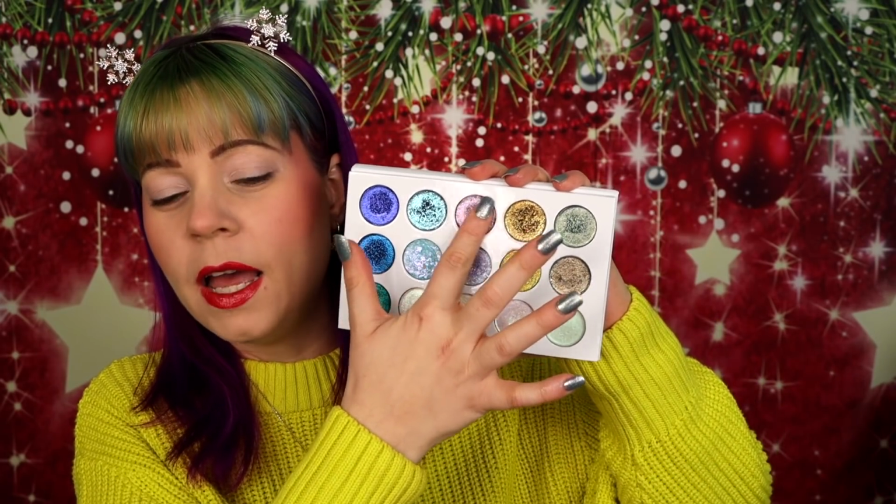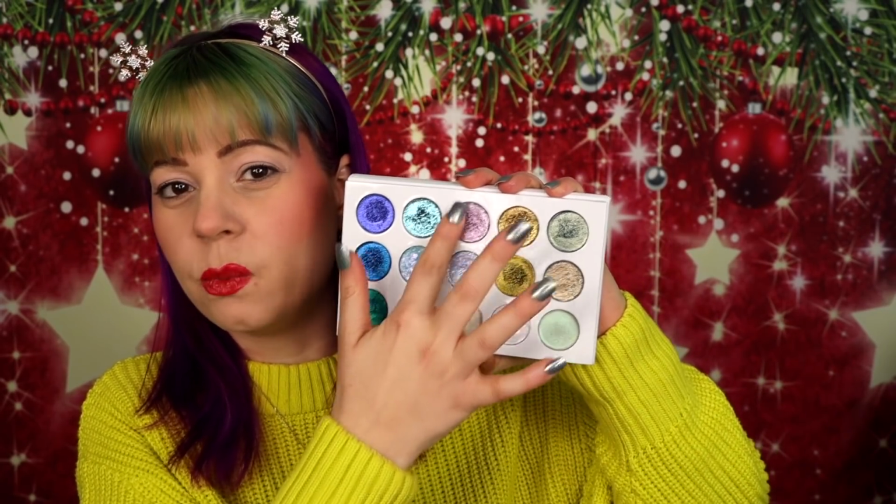And then on my lid, I think the shade in the Dragon Prism 2 palette that I want to use is going to be this one up here. As you can see, this palette doesn't have any names, but with the new palettes that she has, she does have the names on the back, I'm pretty sure. So this is the color that I want to use.